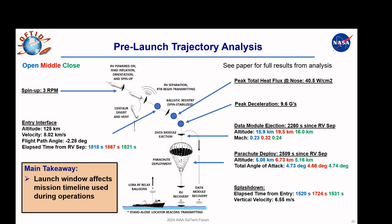You can see here that, for example, the elapsed time from RV separation has some variance based off of where we launch in the window. And why is that important? It's important because that helps us tell where in our mission timeline we predict key events to occur, such as peak deceleration. When does the ejectable data module that John talked about occur in the trajectory? And then where do we predict parachute deployment to occur?